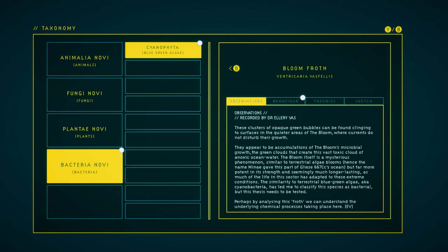Bloom froth. Well, this is totally new, so observations. These clusters of opaque green bubbles can be found clinging to surfaces in the quieter areas of the bloom, where currents do not disturb their growth.